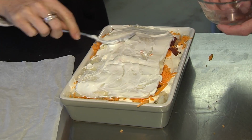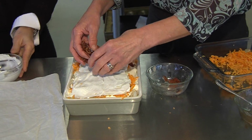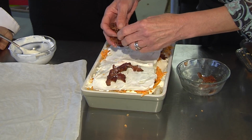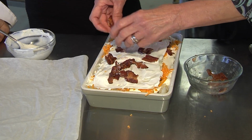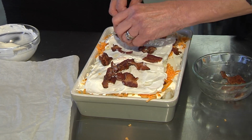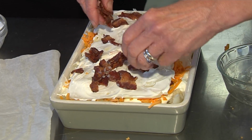And then we're throwing the rest of the bacon on top. And on this here, it's basically a pound of lasagna noodles, half a pound of bacon, 1.5 cups of cheddar cheese, 1.5 cups of sour cream, and a Spanish onion, a full one. Beautiful. Pretty easy. It is easy.